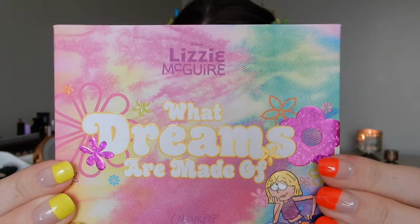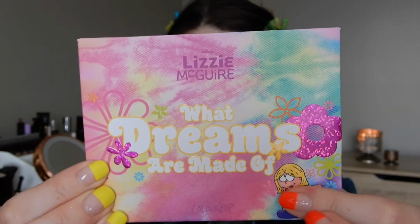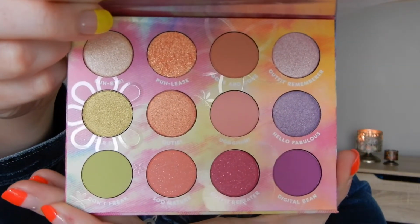Let's move on to the eyeshadow palette. You guys, you know me, I just freaking love eyeshadow palettes, and I'm really excited for this one because it is bright colors. What dreams are made of. So stinking cute, you guys. And again, stepping it up with their packaging. You can see this is metallic and the little Lizzie down here is shiny. It feels embossed. It has the shade names on the back, and also on the inside. So here is what the inside of the palette looks like. Very pretty, and it also has a mirror with a little Lizzie right there.